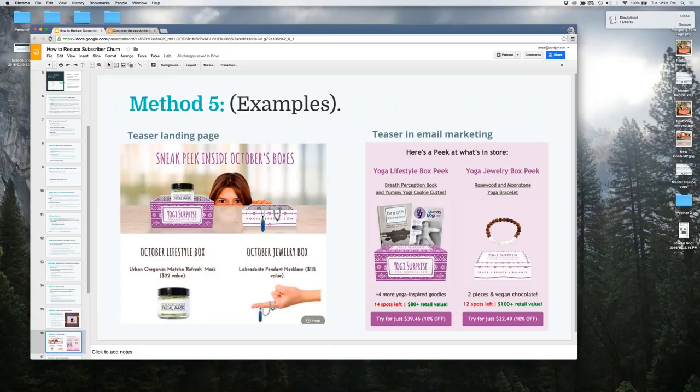You can get pretty sophisticated with the teasers. Personally, I don't do teaser landing pages, mainly because I don't spend as much time on this business as I do on other things, so I don't really have the time to devote to building teaser landing pages. But from the anecdotal evidence I've heard from Yogi Surprise and from other businesses that have done this, it works really well.